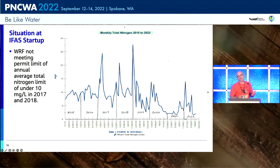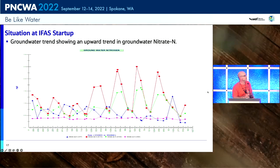As we get into this, you'll see that we were really pushing some high DOs into the aeration basin. So we're trying to play between using too much energy and getting those better total nitrogen results.